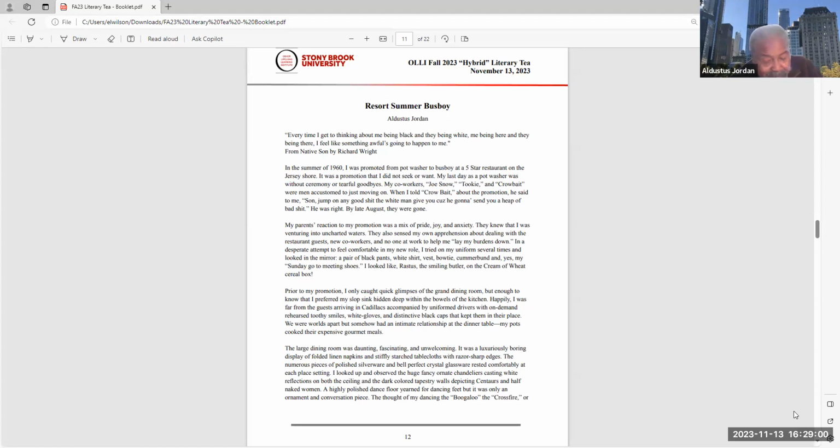Prior to my promotion, I only caught quick glimpses of the grand dining room, but enough to know that I preferred my slop sink hidden deep within the bowels of the kitchen. Happily, I was far from the guests arriving in Cadillacs, accompanied by uniformed drivers with on-demand rehearsed toothy smiles, white gloves, and distinctive black hats that kept them in their place. We were worlds apart, but somehow had an intimate relationship at the dinner table. My pots cooked their expensive gourmet meals. The large dining room was daunting, fascinating, overwhelming, and unwelcoming.